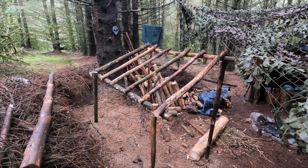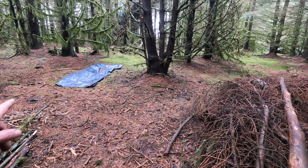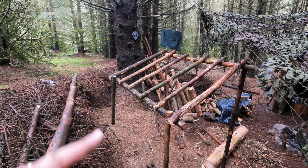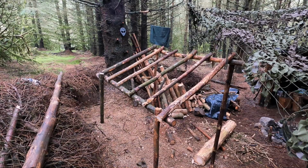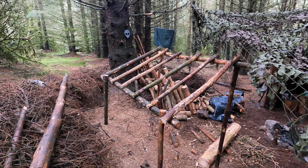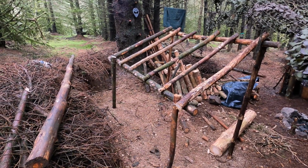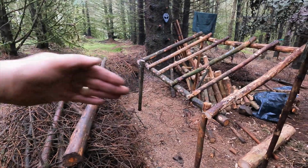So what I'm going to do now is cut some of that black plastic to size. That'll be my main waterproofing. And then I'm going to cover the roof part the same as what I did with my main shelter. Obviously it'll look like the ground from a distance. And I'm going to put the black sheeting coming right down the back, just to give that extra bit of protection from any rain coming in from this direction.